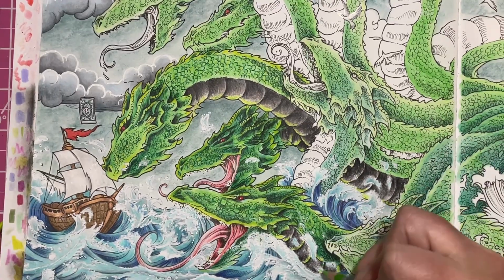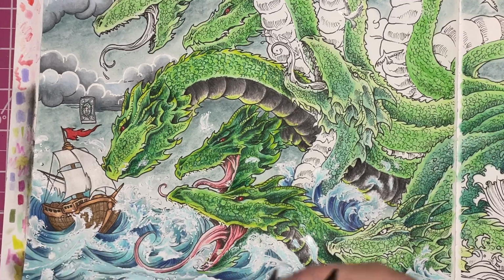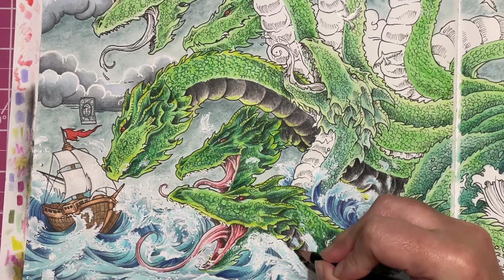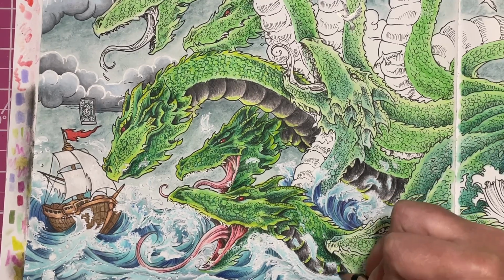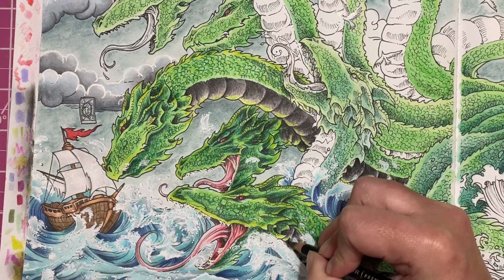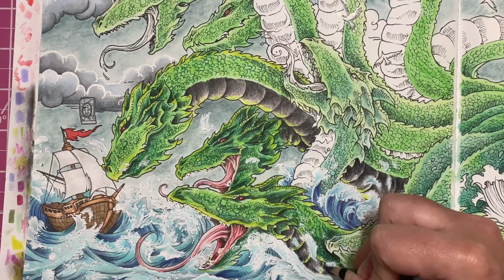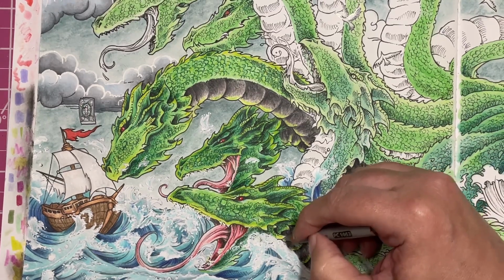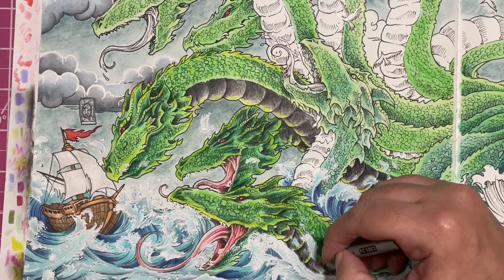While I was gone, I did release one video, the first part in my Johanna Basford monthly color along. This is actually the page I picked out for last month, so I'm hoping I'll be able to get two of them done this month so that I can be back on schedule. We'll have to wait and see on that. But I really do want to try.